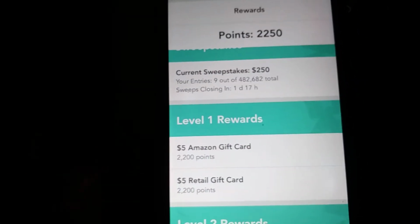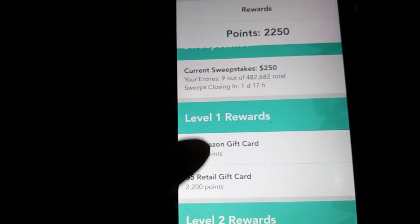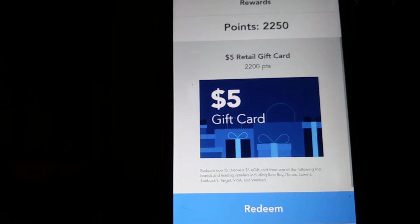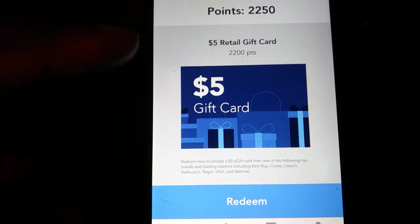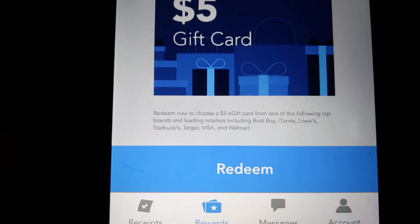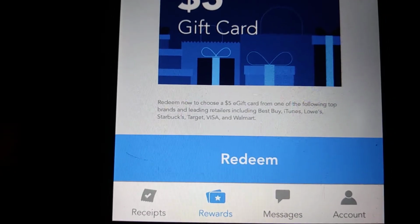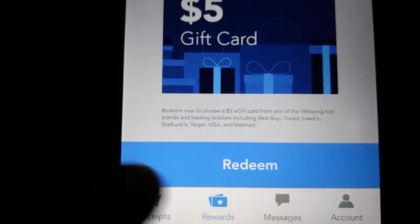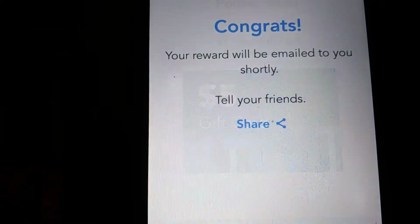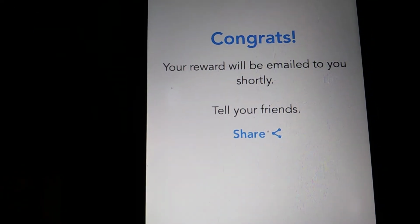Just every receipt that you get, just scan it. I mean, it really does add up. So I'm going to click here on a retail gift card, and it'll show me things that I can get. It'll let you choose which ones they have. These are some of them, just as an example. Click redeem. Are you sure you want to redeem your points? Yes. Your reward will be emailed to you shortly.